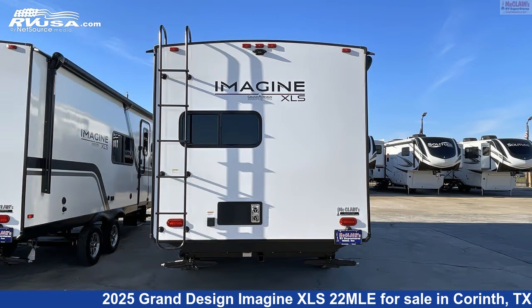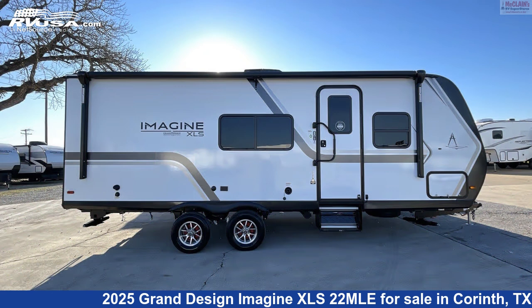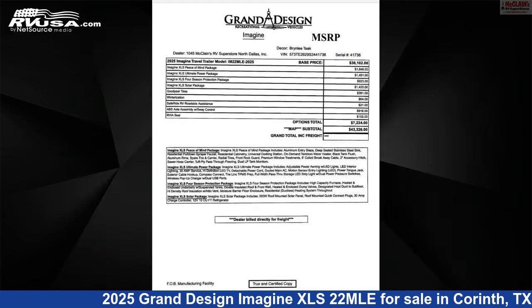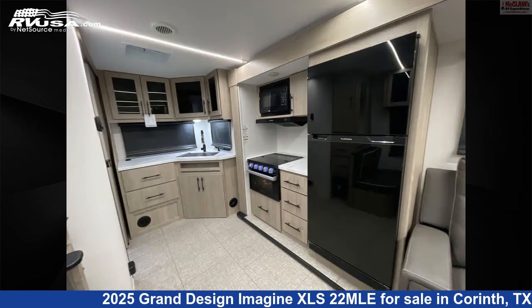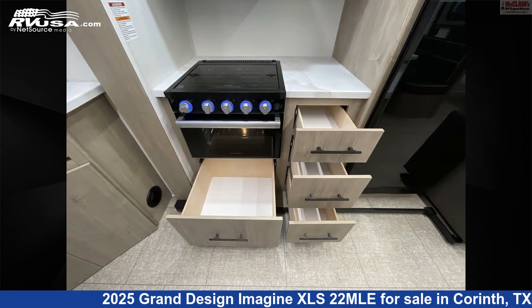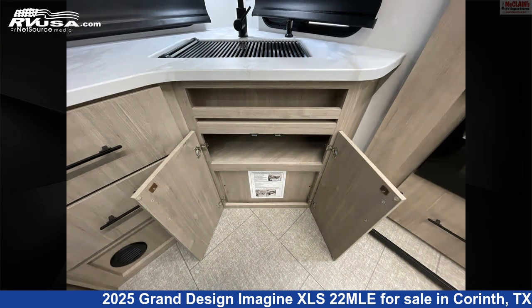This new Grand Design is 26 feet 1 inch in length and features sleeps 4, TV, refrigerator, slide-out, LP detector, microwave, air conditioning, smoke detector, leveling jacks, water heater, carbon monoxide detector, and 43 gallons fresh water capacity. The floor plan layout of this travel trailer features front bedroom, rear bath. The unloaded weight of this 2025 Grand Design Imagine XLS 22MLE is 5,176 pounds.